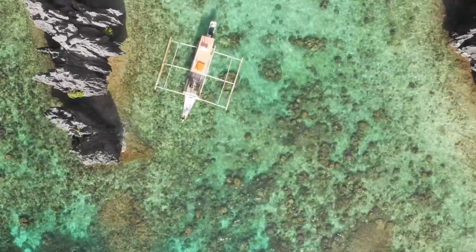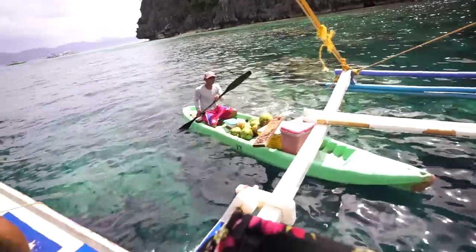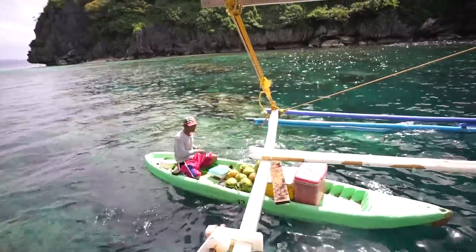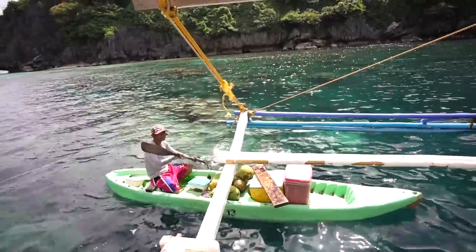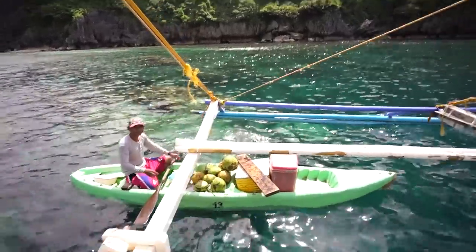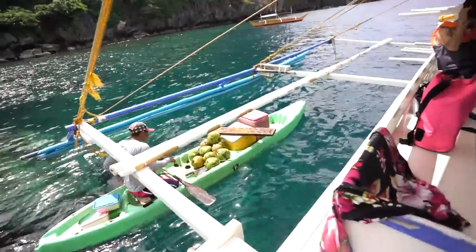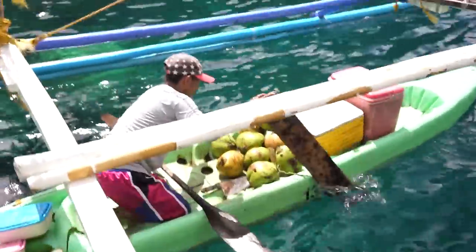Floating star. What do you have? Beer. Oh! There's beer. Coconut. Rum. So he's got coconut and rum and beer. Literally a local on a kayak bringing around rum coconut. Oh man, I want to see him open this on the kayak.